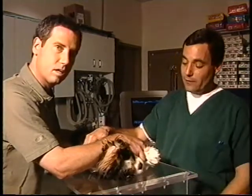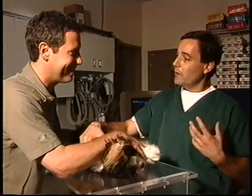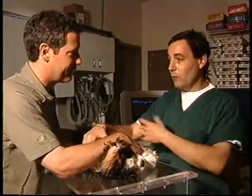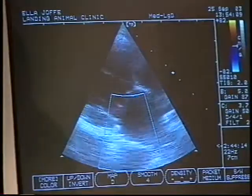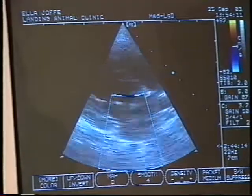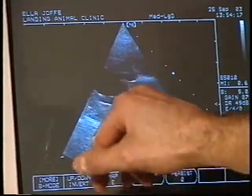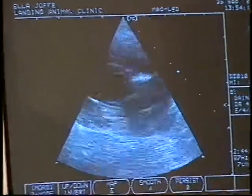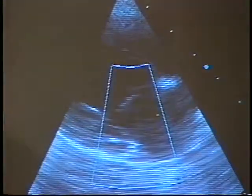Cavalier King Charles Spaniels, like Ella, have a lot of acquired heart disease where one of the valves in their heart, the mitral valve, gets leaky as they get older. And so ultrasound is really useful to help look for that. Let's just have a quick peek at Ella's heart. This white thing flipping in and out there is her mitral valve, the valve on the left side of her heart, and that's what often becomes leaky in these Cavalier King Charles Spaniels.